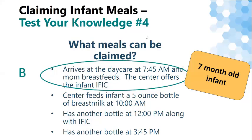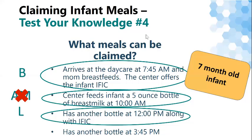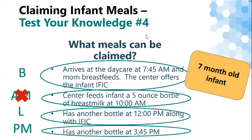So this infant is 7 months old, just now developmentally ready for iron fortified infant cereal. So we could claim a breakfast for this infant. So he has a 5-ounce bottle of breast milk at 10, but we're not going to claim that because he's not being offered the iron fortified infant cereal. He does have a bottle at 12 with the iron fortified infant cereal at lunch, so we're going to claim a lunch. He has another bottle at 3:45. That would be a PM snack that we're not going to claim because it's missing the iron fortified infant cereal or grain component at the snack.